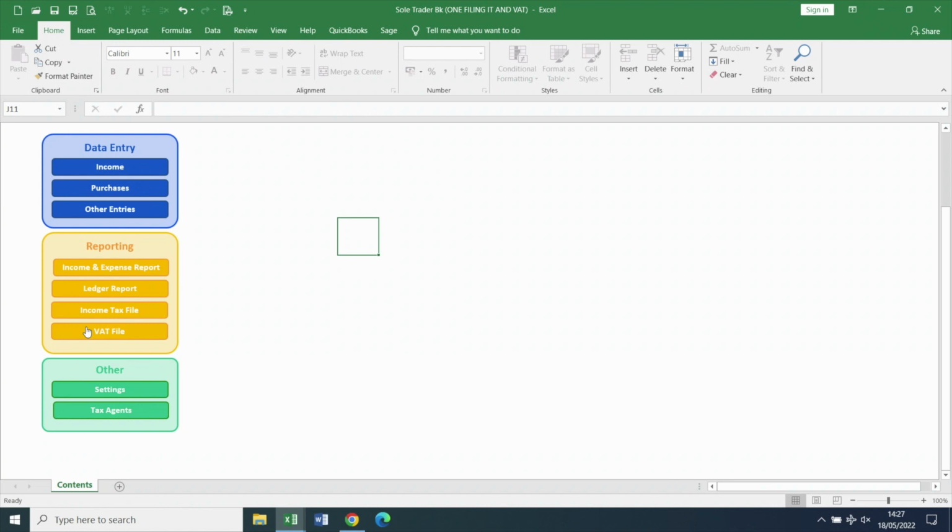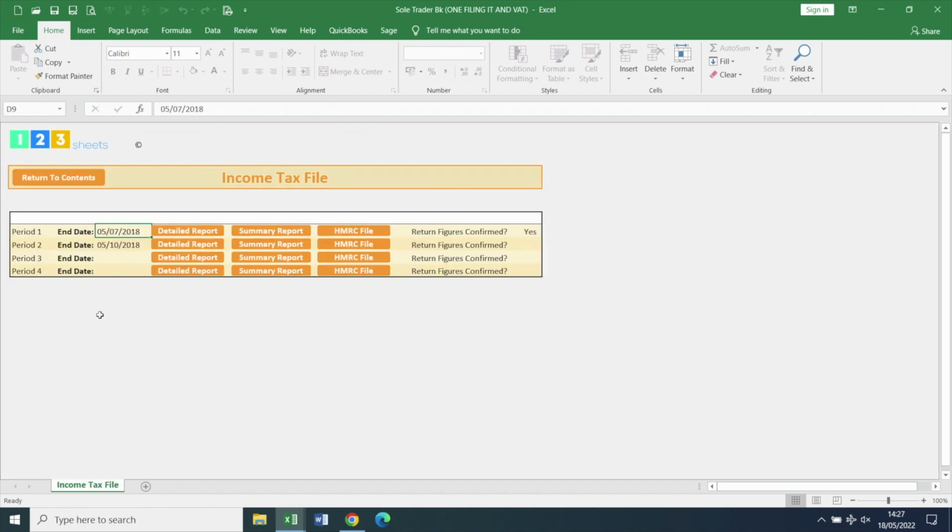I might have a bit of time to show you VAT submission at the end, but I'll show you the income tax one. I think that's what people are most interested in. So on the income tax file, in terms of doing a quarterly filing, don't forget, this is a spreadsheet. This is on someone's desktop. This is not on the cloud. This is on someone's computer, your junior or the client themselves.